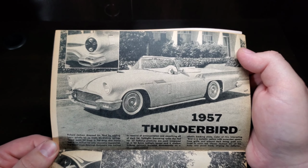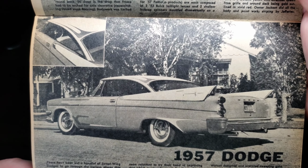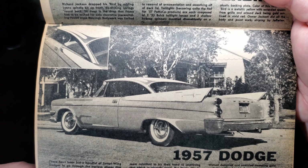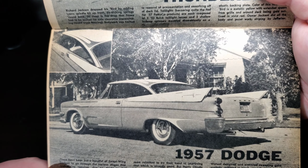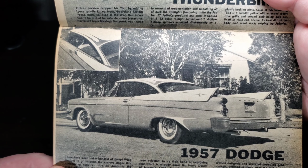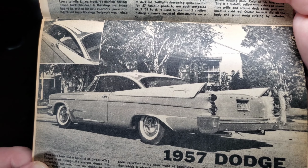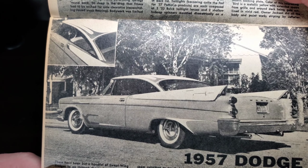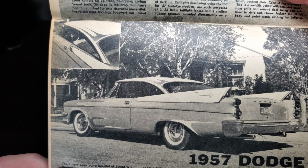Pretty sharp looking bird. How about a '57 Dodge? There have been but a handful of swept-wing Dodges to go through various stages of customizing, due no doubt to the clean design of the original car. Restylers seem reluctant to try their hand at improving that which is already good, but Harry of Norwalk, California felt his car could use a really unusual paint treatment. Thus, painter Watson designed and executed sweeping gold scallops outlined in black over the car's basic shades of orange and white. A moderate dropping dropped the Dodge's nose a trifle.